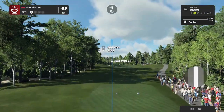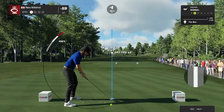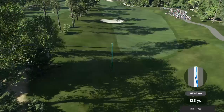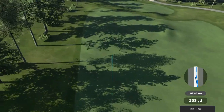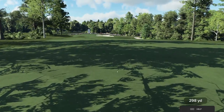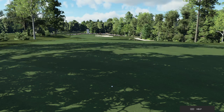Now teeing off on the 12th hole. Par 4, 510 yards. Good luck. You'll need it. Nicely done.